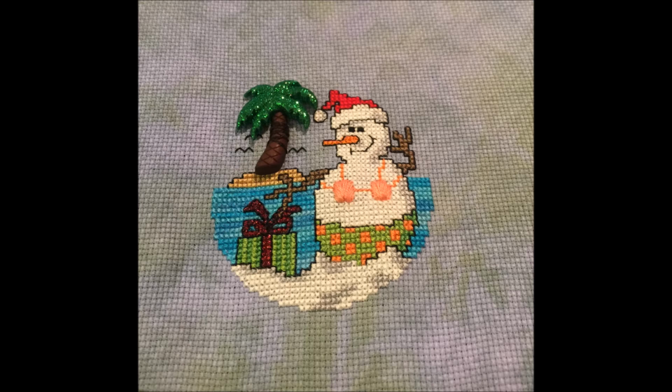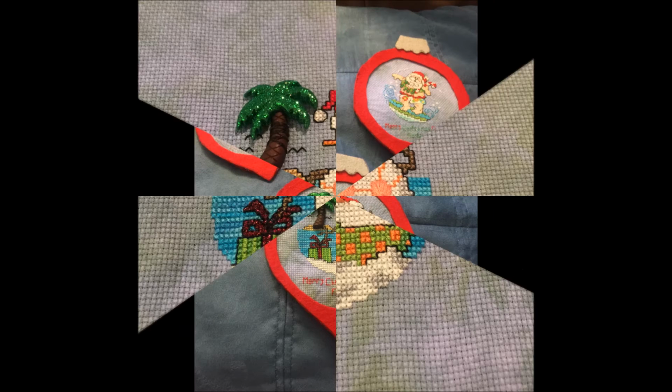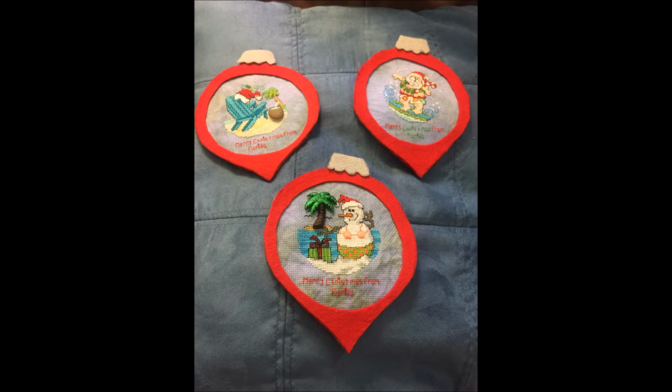And the snowman was supposed to have button shells for his bra, but all the ones I could find were too big, so I just satin stitched them. And then we put them in felt and turned them into ornaments.